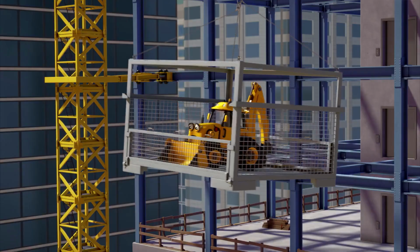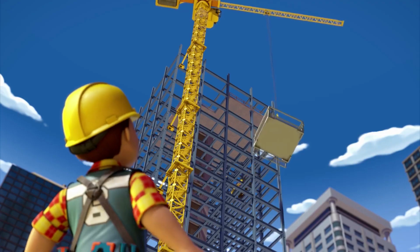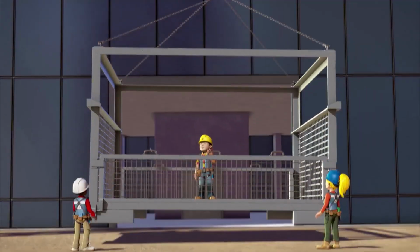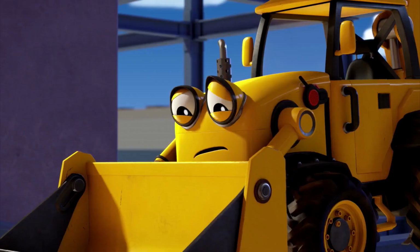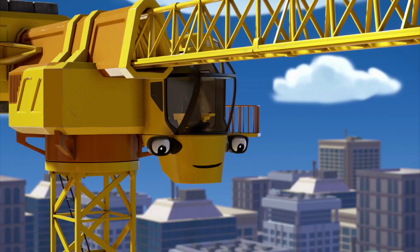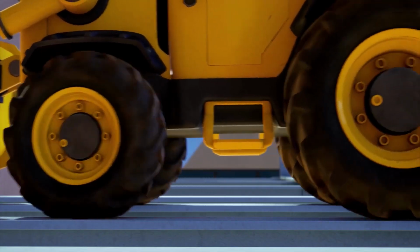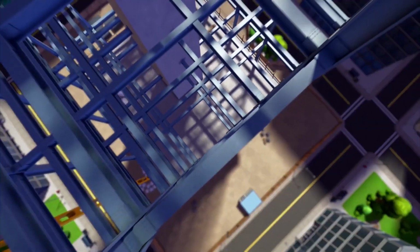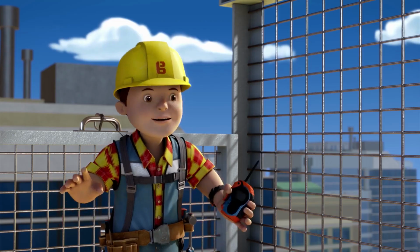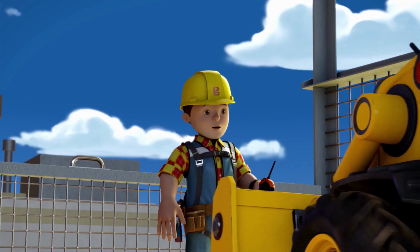That sounds like Scoop! Whoa! Whoa! Whoa! Whoa! Oh, no! I'm balancing! I've got an idea. Slow down and stop. Perfect. Scoop, I need you to roll carefully towards me. Don't look down. You're doing great. Hold it steady, Tiny. Well done.